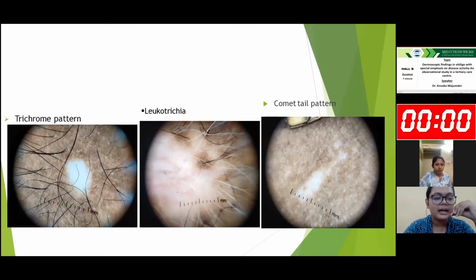The innermost part is structureless, with absent pigment network, followed by a boundary of tan color, which is also called the reduced pigment pattern, then followed by the normal skin. The second picture shows leukotrichia, white hair. And the third picture shows comet tail. In the 2 o'clock direction, there is a line-like white depigmentation, called microcubnarization. Most of the time it is due to trauma.